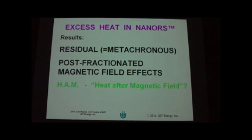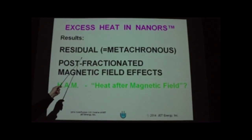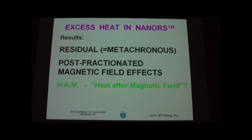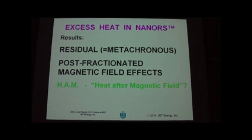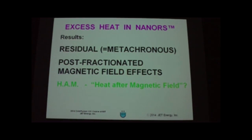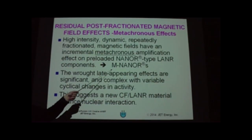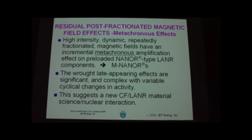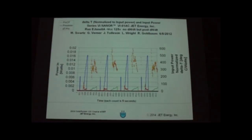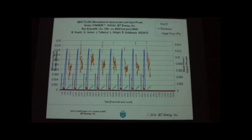This is an active magnetic material that is producing residual effects. I use the term metachronous. It occurs after we treat it. There are synchronous effects: when we treat a material, we look and see what's going on while we treat it, and metachronous effects occurring afterwards. And we call these NANRs. After they've been treated by a magnetic field, their properties are a little different, and we say it that way. So let me show you some results.